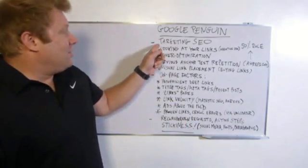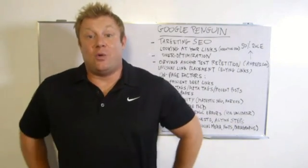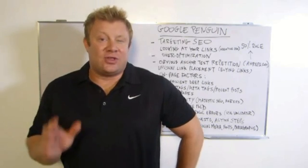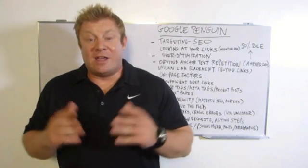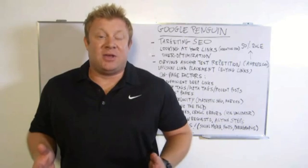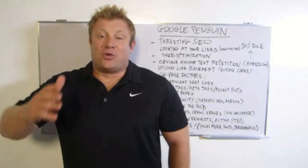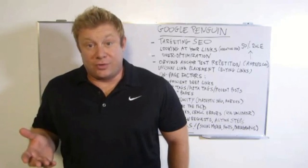Now, it seems that the main purpose of this Penguin update was to target SEO, search engine optimization. So Penguin was looking for signals and signs that your site was using a lot of SEO techniques in order to rank higher in the search engine. Now, the whole idea of SEO really is a violation of Google's policies because Google's business model is founded upon delivering the most relevant, high-quality results to its search users, okay?